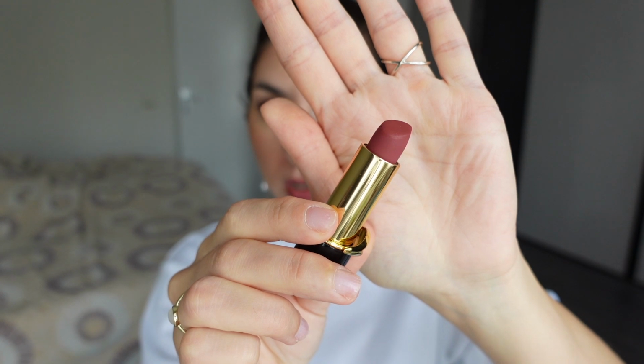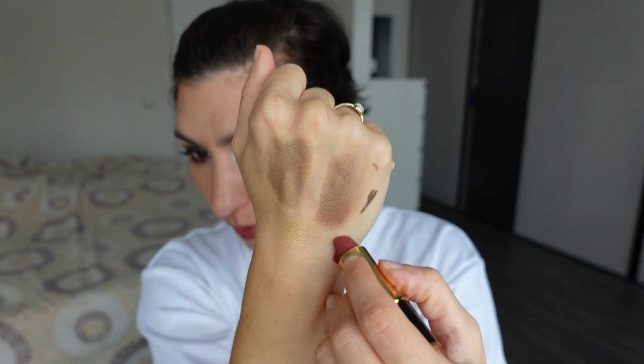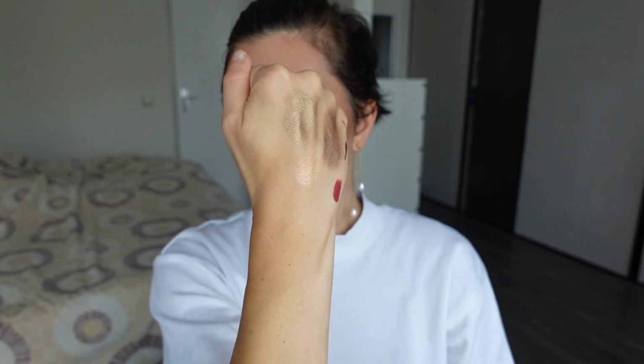Is this Flash 5? Oh no, that's Fever Dream. Let me grab Flash 5. Okay, here we have Flash 5, which is the most beautiful, like brick warm terracotta color. And again, let's add the lipstick to our mood board. Isn't that just an absolutely beautiful combination of colors? This is my favorite new go-to look.